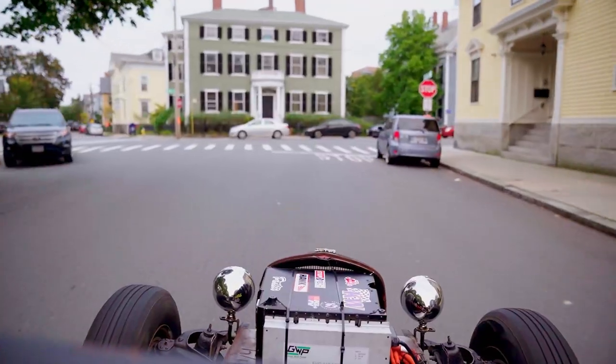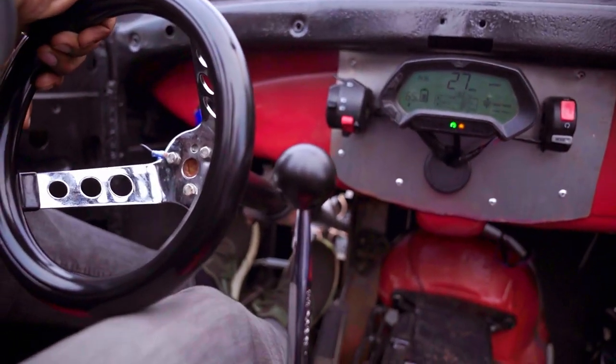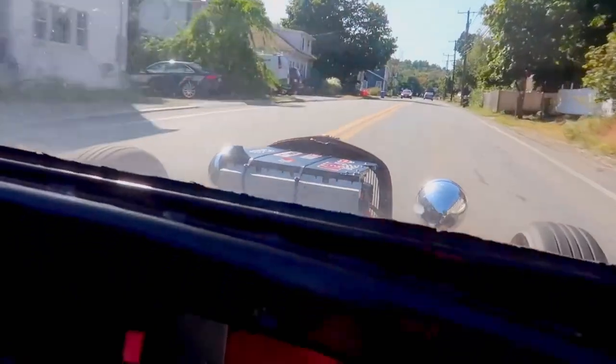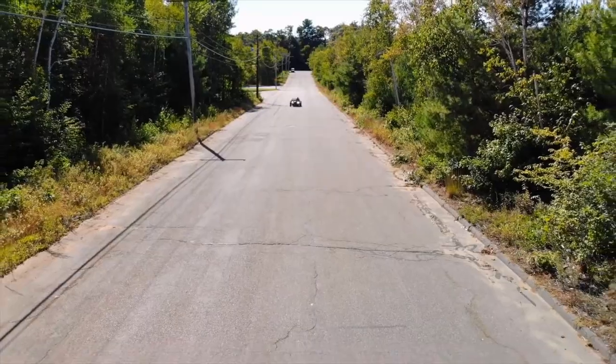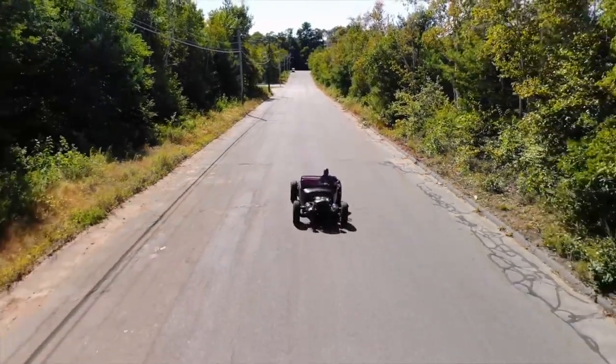Rich, you've created magic, brother. Why the electric hot rod? I wanted to do it. It just had to get done at some point. I feel like it really captures the spirit of hot rodding. And that is the E-Rat.